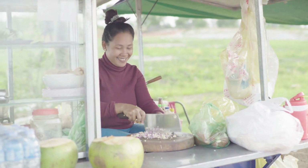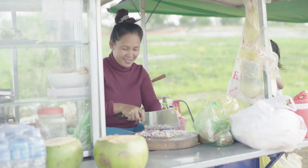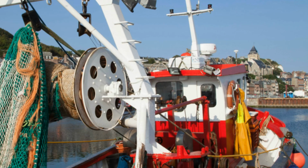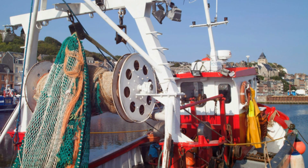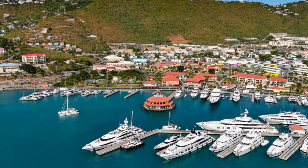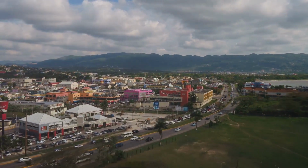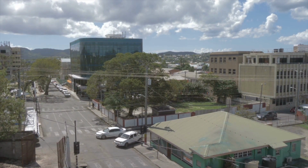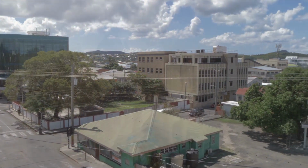Then there are the stories of everyday resilience, of women like Miss Lily, who ran a small roadside stall near Yala's, her jerk chicken recipe a closely guarded secret passed down through generations. Or men like Mr. Brown, a fisherman from Port Morant, whose knowledge of the sea and its bounty helped sustain his community for decades. These stories, often overlooked in grand narratives of history, paint a more intimate portrait of St. Thomas. They remind us that history isn't just about dates and battles. It's about the lives of ordinary people navigating extraordinary circumstances.